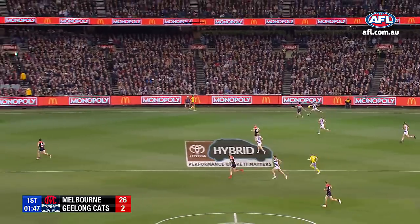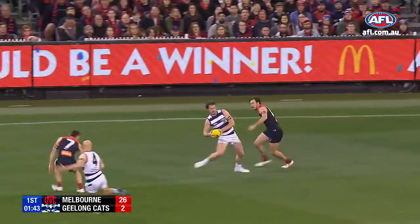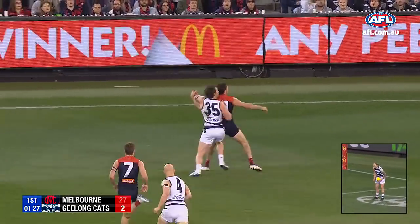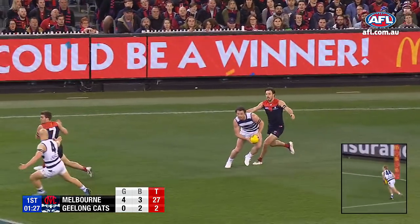OK, so in 2018, we can see here, Paddy Dangerfield takes a mark where he does use his hands in the back of Hibberd. He was free kicked there, Dangerfield. The free kick went to Hibberd. In 2019, that is a mark. Yes. And the reasoning behind that?